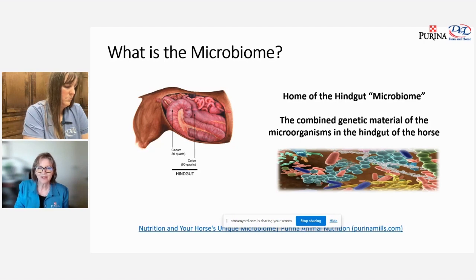But within just the last few years, we used to say regularly that we don't even know who 96% of those microbes are. So it's hard to know what to do to impact this in any real way. What are we doing and who's in there? What are they doing? And how do we affect them?